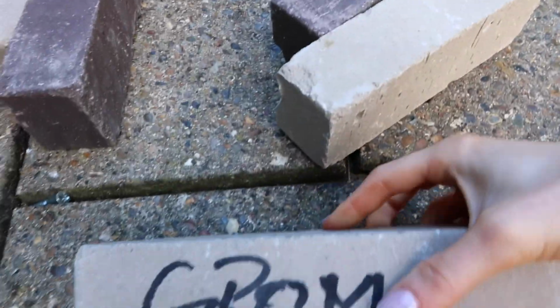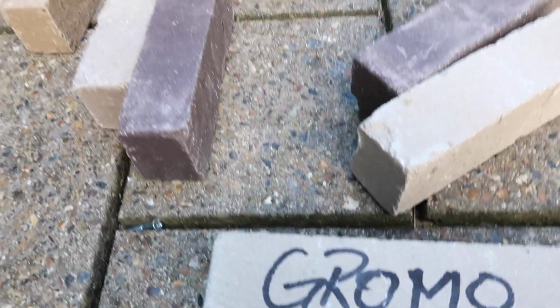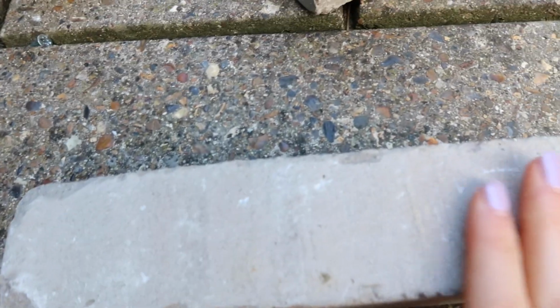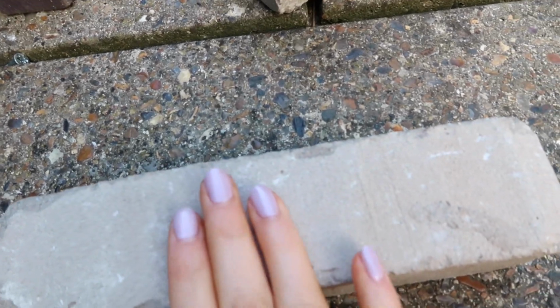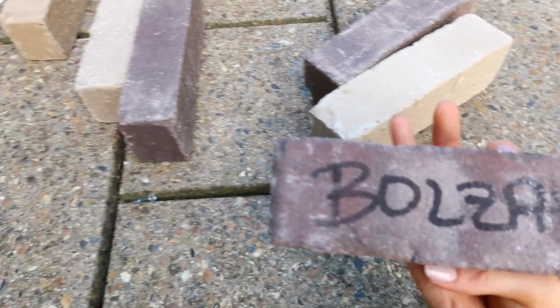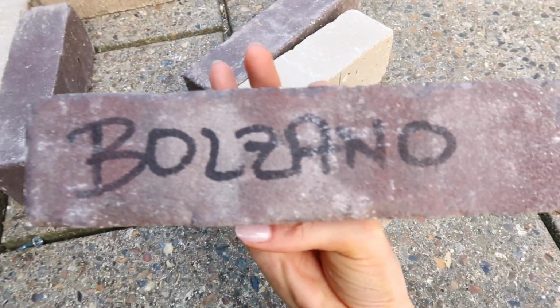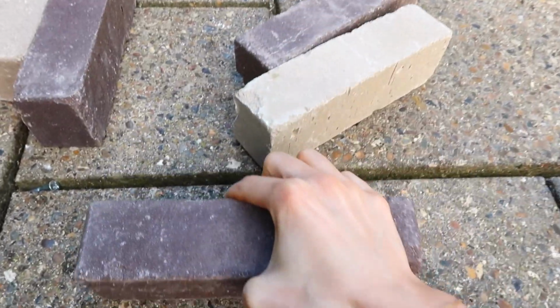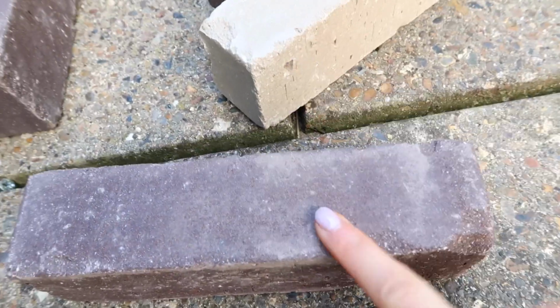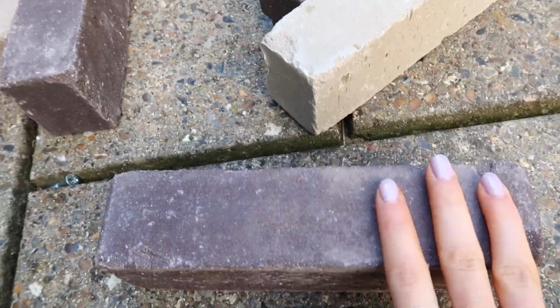Okay, so here they all are. This one here is called Gromo, and this is a very light grey stone, which I really like. We've got this one here. This one's too dark, Bolzano, I think that says. This is a bit too dark, but you know what? I actually do really like this. It is too dark though, however, but I still really like it.